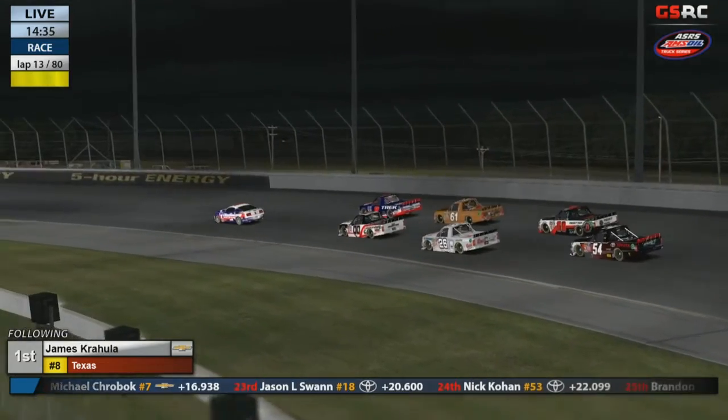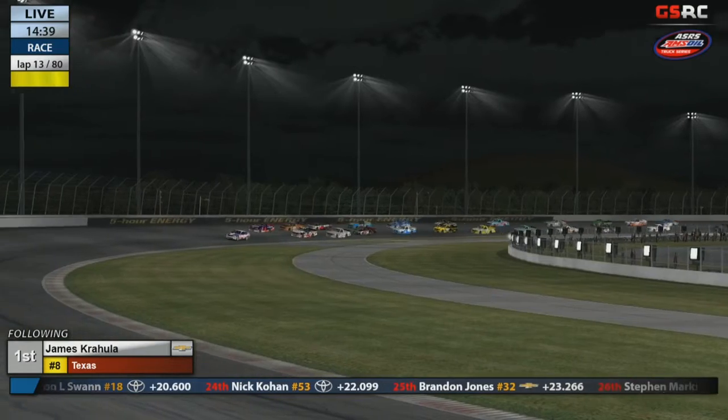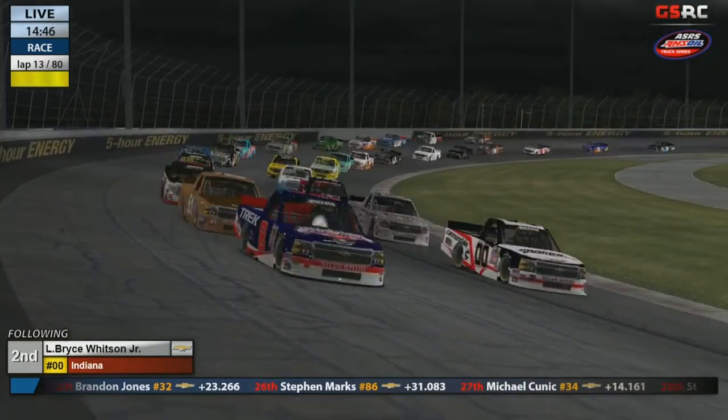Jason Swan was just in the pits. He doesn't look too badly damaged, so I don't know if he just wanted to get to the back of the field and get out of the mess. These drivers seem to be anticipating a lot of cautions tonight. We've had 2 so far.